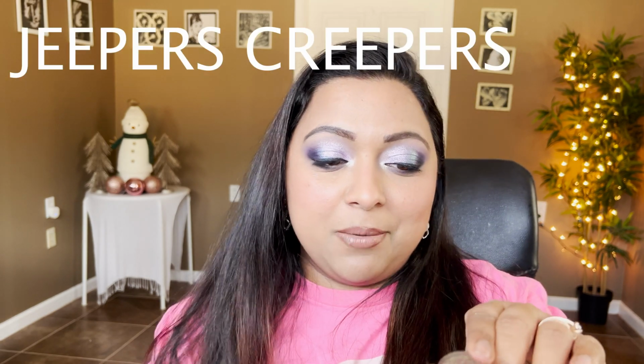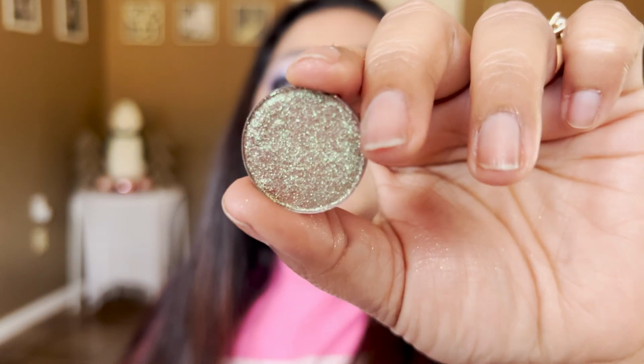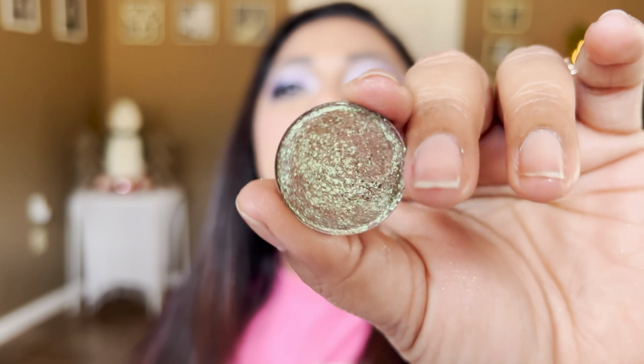Okay, let's move on to the next shade. The next shade is called Jeepers Creepers. I had heard so many people talking about this shade. As I said, I'm not a green person, but I wanted to try one interesting green shade and I felt like a lot of people were talking about this, so I thought of giving it a try. This Jeepers Creepers looks like a green shade, but also has a pinky reddy base running throughout it. Let's watch this because it definitely feels interesting.